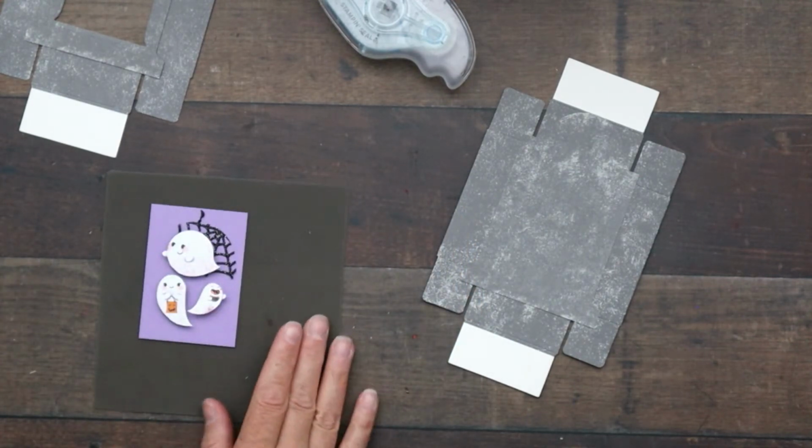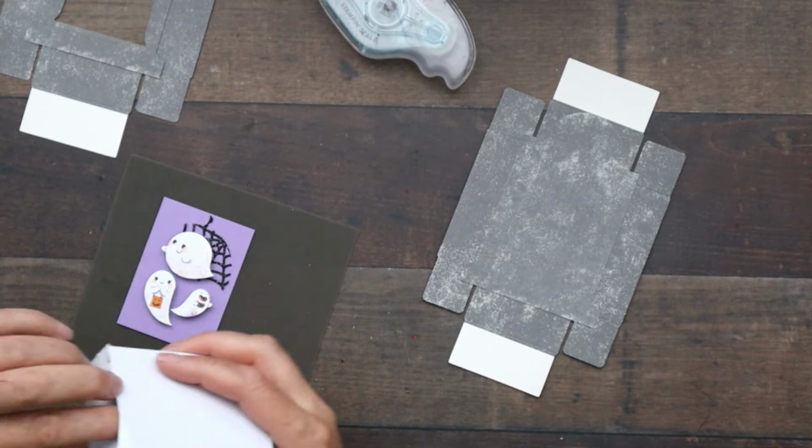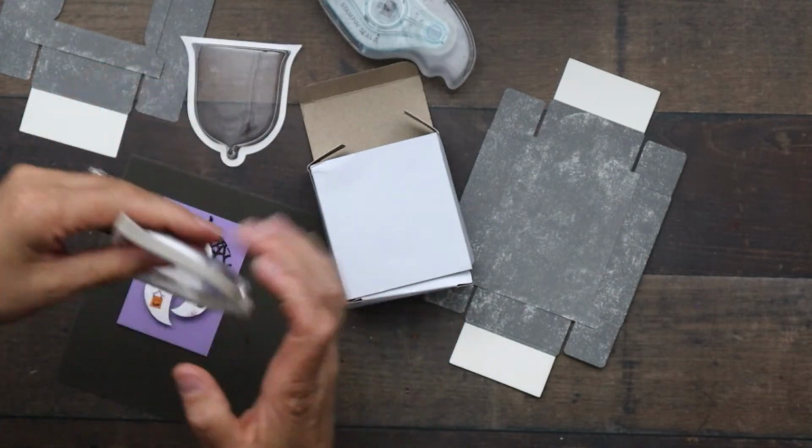Now, this is where it gets tricky. All right. Oh, I need my dome. Hold on. The domes come in a box. You can see them all stacked up. Pull the dome out.